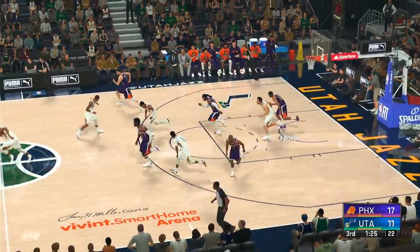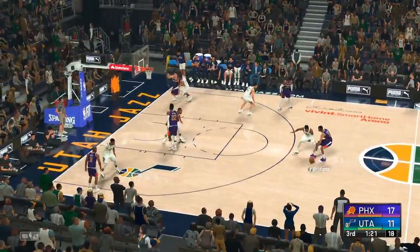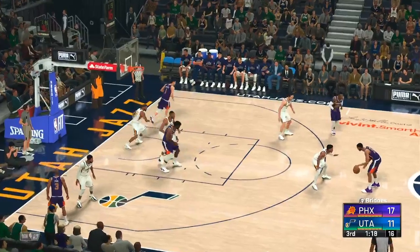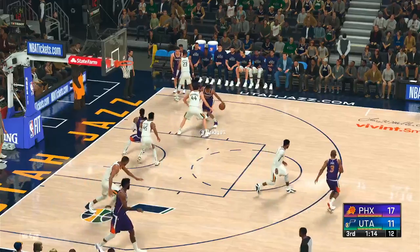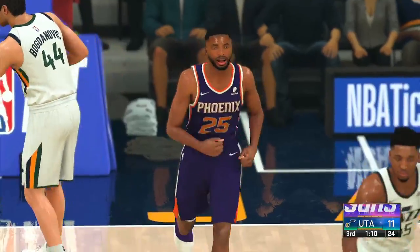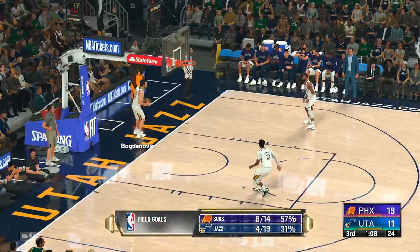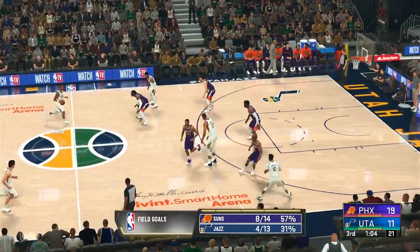Off with the layup. He goes up strong, but he is met with resistance. I think that surprised him a little bit. Bridges against Bogdanovic. Plays it up and banks it in. Bridges has got the lead up to 8 now for Phoenix. Worked that one inside nicely.